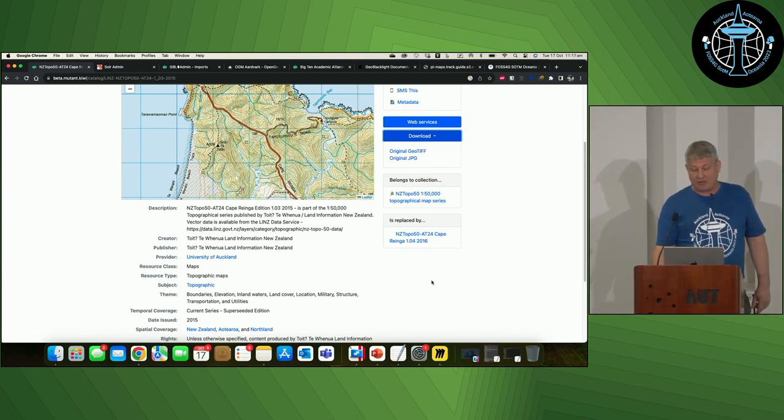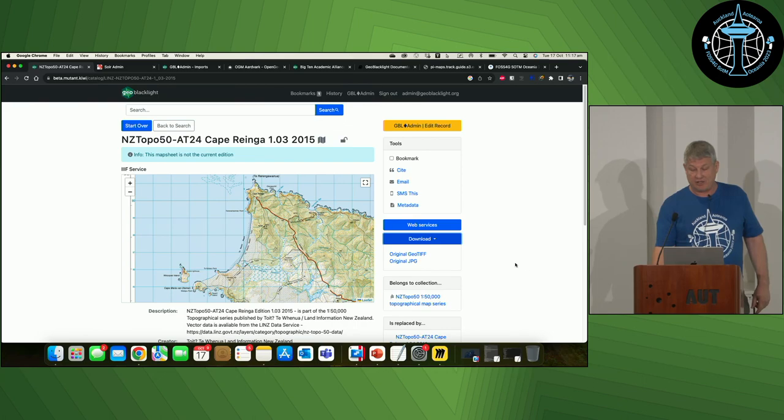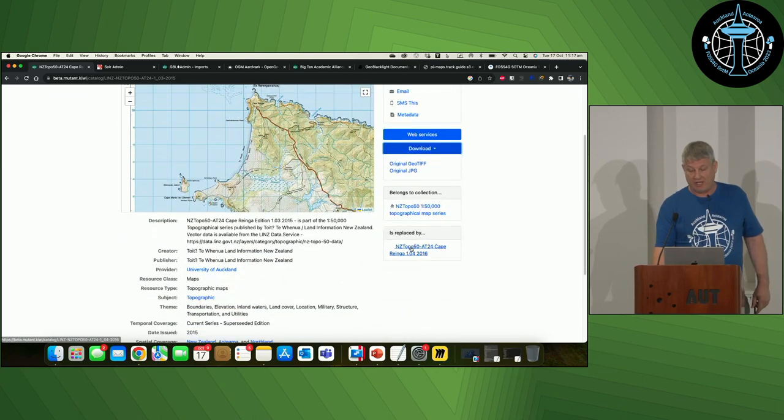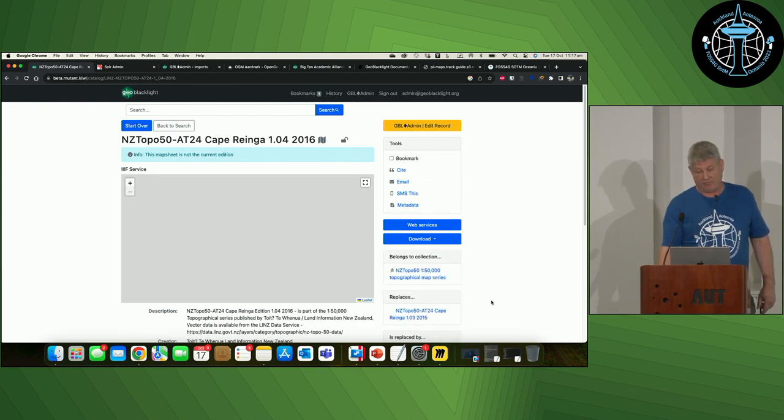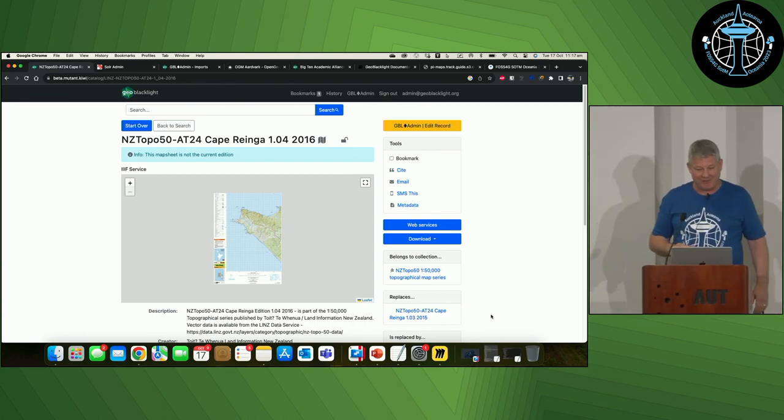This also allows you to see that this map is not the current map, and there should be a nice little message up there: it's not the current edition. We can step through and see this has been replaced by another, and then go through that. Strange enough, I don't actually have the current edition. I need to talk to LINZ about that.